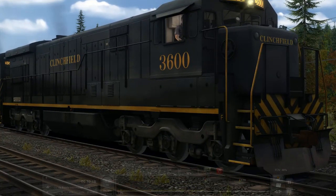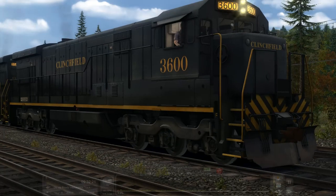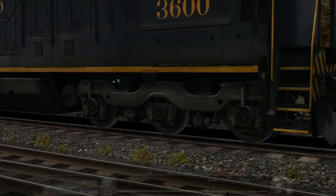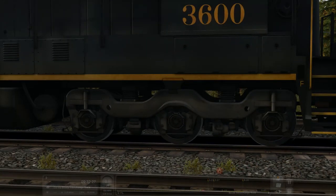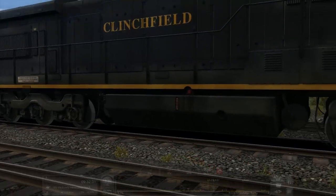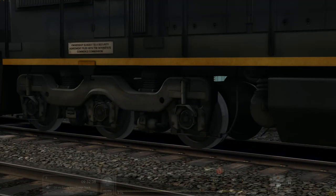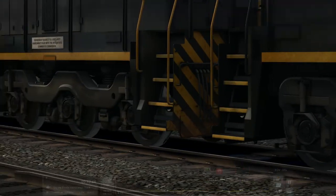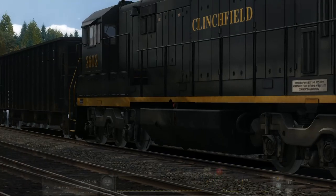Dusty. Got the grime and rail dust all over the trucks. I mean, the undercarriage on this thing looks pretty damn spiffy. Got a little bit of schmeg on the tank there from leakage. They look good. There is no question about that.